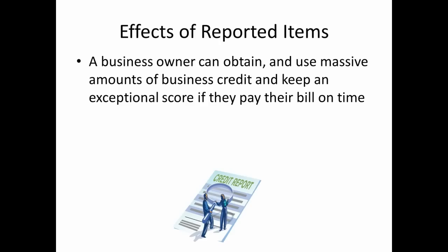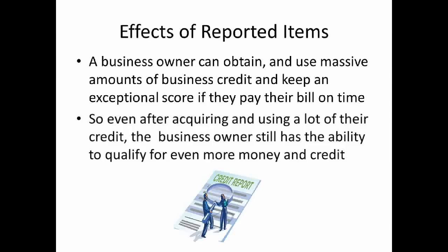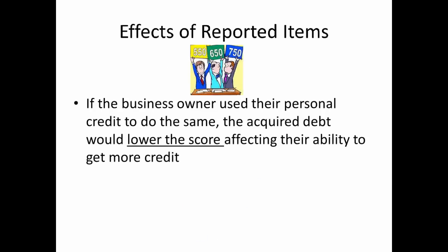Now, a business owner can obtain and use massive amounts of business credit and keep an exceptional score if they pay their bills on time. So even after acquiring and using a lot of credit, the business owner still has the ability to qualify for even more money and credit. Now, if the business owner used personal credit to do the exact same thing, the acquired debt would lower the score, affecting their ability to get more credit.